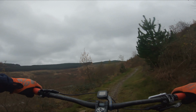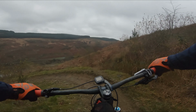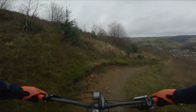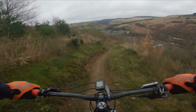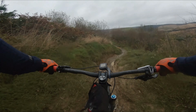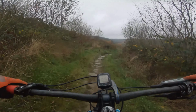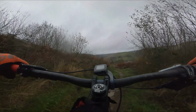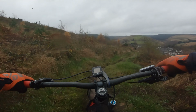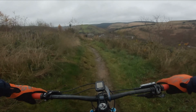Oh, just noticed actually, I didn't have my fork open. I checked the shock as well. Fork and shock both locked. And that's the thing, I'm so used to riding my gravel bike, fully rigid. Ain't a problem anymore. I'm just so used to feeling everything that goes on underneath the tyre, until it gets really gnarly like this. And then you really do feel it.